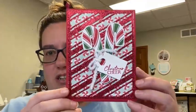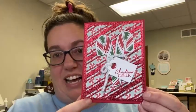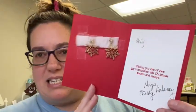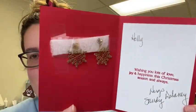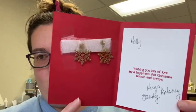All right, and we got one from Sandy Delaney from Washington. And, oh, hers is really thick. Okay, it says Christmas cheer. Oh, I love this die, you guys. This die out of the red glimmer paper. Love it so much. Wishing you lots of love, joy, and happiness this Christmas season and always. Oh, and there's earrings. Look at that. Cute little snowflake earrings. Those are really cute. I like how they kind of shimmer. Whoa. I do love my dangly earrings.